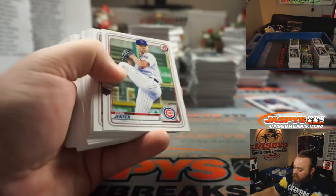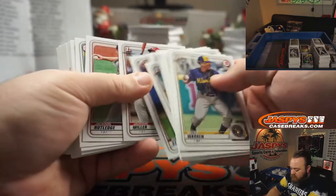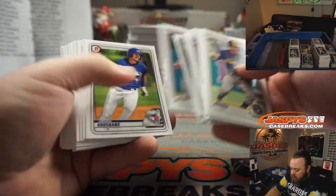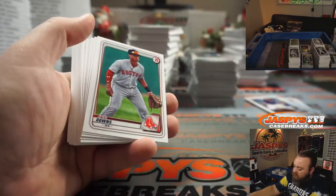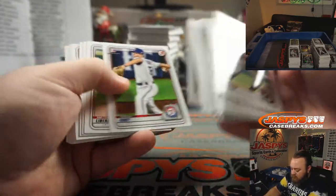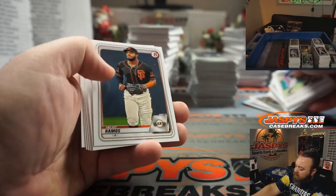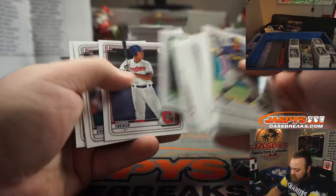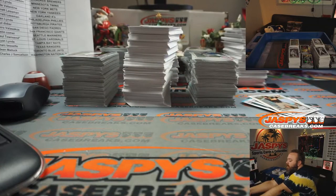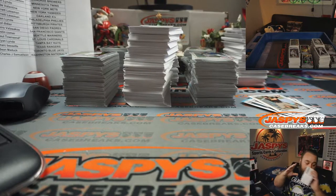Zach Veen again for the Rockies. Spencer Torkelson, Tigers. Robert Hassel for the Padres. So we got two of each one of them, except for Kjerstad. But at least we saw all of them in paper in the first box.